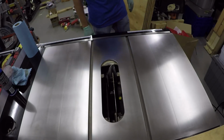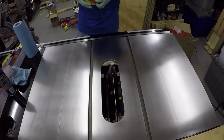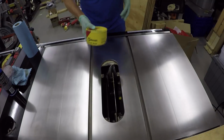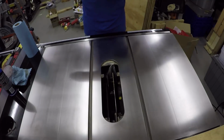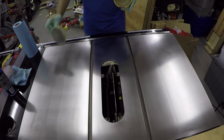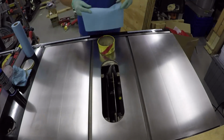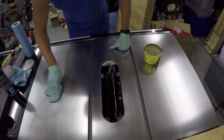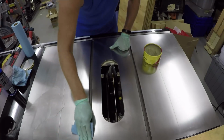That is 1,000% better. Now I'm going to put the protectant on it. And what I use on this and my bandsaw, drill press, just everything that's got a cast iron top is Johnson Paste Wax. You can put this on and it doesn't interact with the wood or cause you any problems down the road. What I do is I just smear it on and make sure I get a nice thin film everywhere.